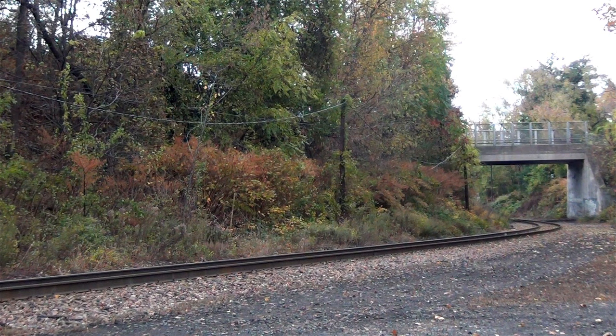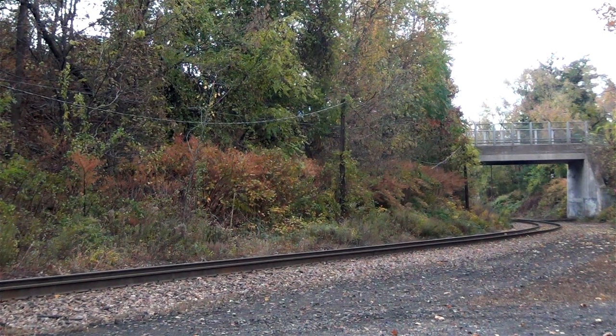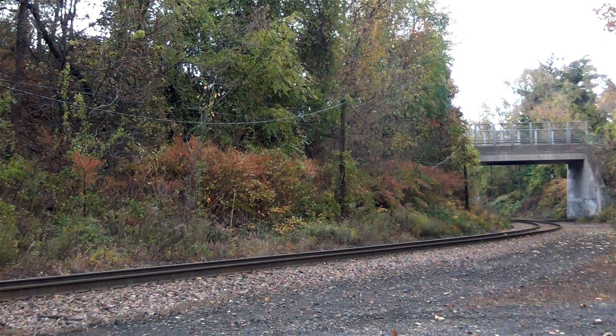The operator controlling the signals and switches at an interlocking was usually located in a tower so that he had good visibility of all the tracks approaching his interlocking. These are the classic towers that are so often modeled and seen on so many railroads today. Remember, we talked about that in Part 1.